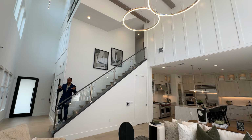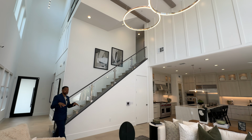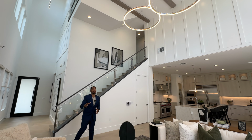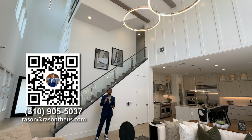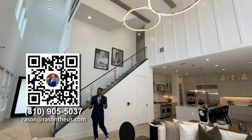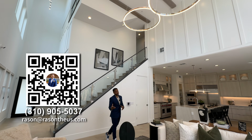At this particular model. Now, if you're interested in getting your hands on one of these homes, I highly recommend you reach out to me right away. They only have 86 available and 30 of them have already been sold. So they're selling out really fast. The sales office has only been open for about a month, and that's how quickly they're selling them.